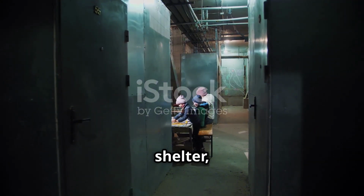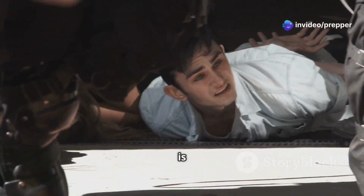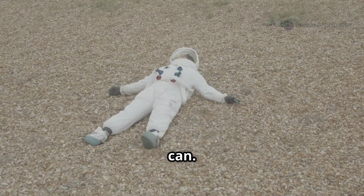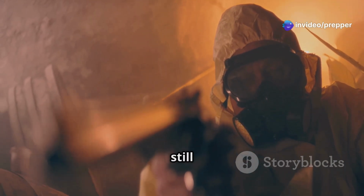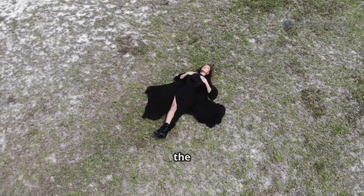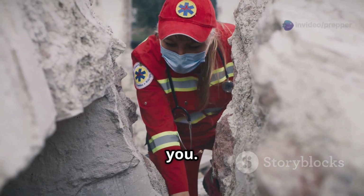Okay, you're in your shelter, as far from windows as possible. Now what? This is going to sound counterintuitive, but the next step is to get low. I'm talking about getting as close to the ground as you can. Remember, an ICBM blast doesn't just travel horizontally, it radiates outwards in all directions. That means even if you're in a basement, you can still be injured by debris falling from above. So, lie flat on the ground, face down if possible. This will minimize your profile and reduce the chances of something hitting you.